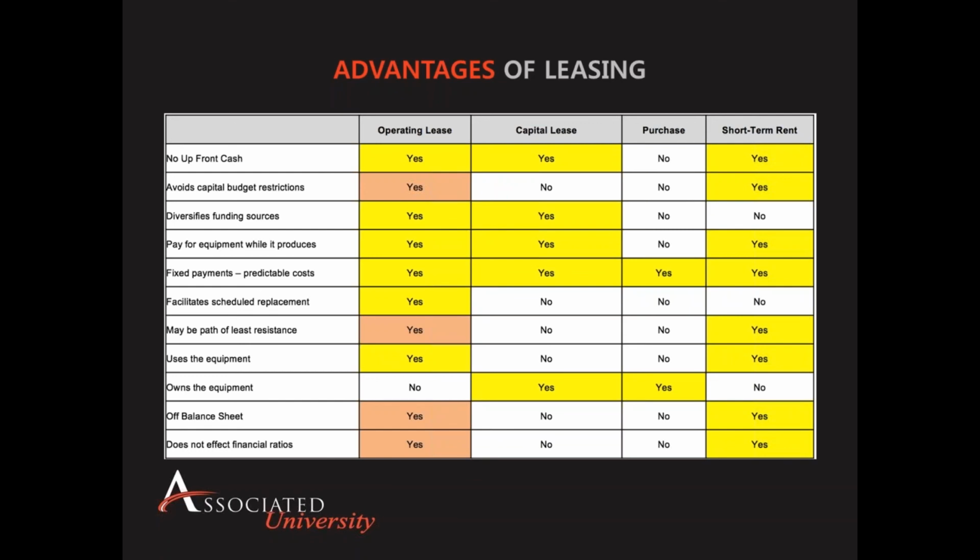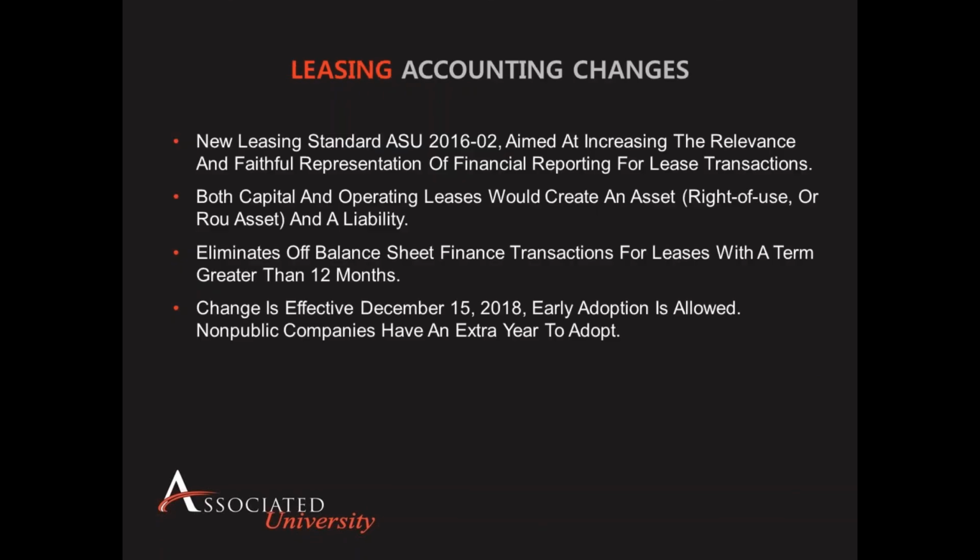Cells with a dark orange are a benefit today, but will change in 2019 with new leasing standards that are required to be adopted by all U.S. companies. All U.S. companies are required to follow GAAP, which is generally accepted accounting principles. The purpose of GAAP is to ensure that financial reporting is transparent and consistent from one organization to another.